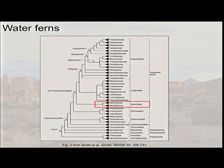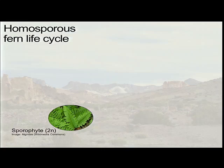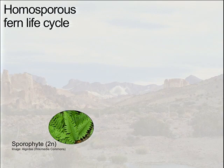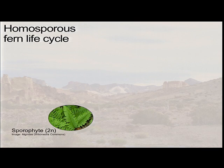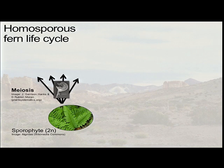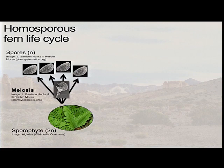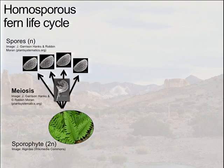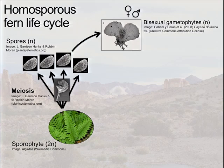All right, so in a homosporous fern life cycle, what happens? Well, we have what we call the sporophyte. This is the diploid generation of the fern. If you think of a fern, this is what you would think of as the plant itself. This sporophyte has specialized structures known as sporangia. And cells in the sporangia undergo meiosis to produce haploid spores. So we all know ferns produce spores. The spores are released into the environment, and they germinate to produce a gametophyte phase.